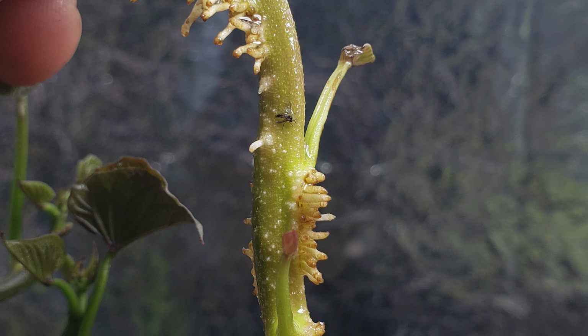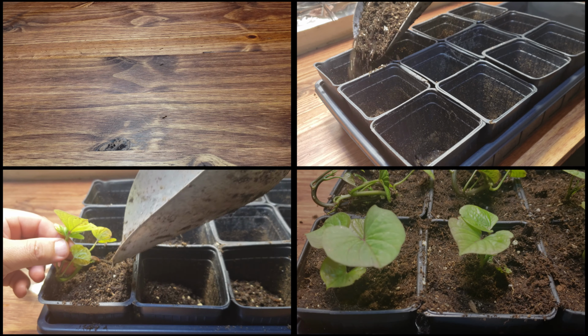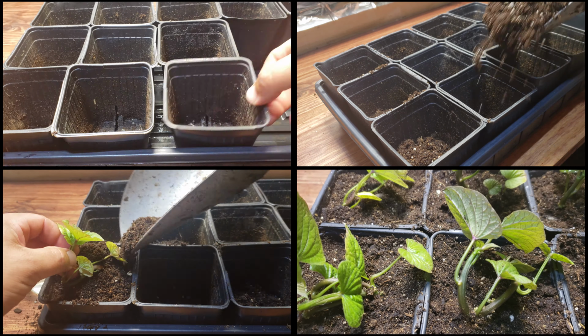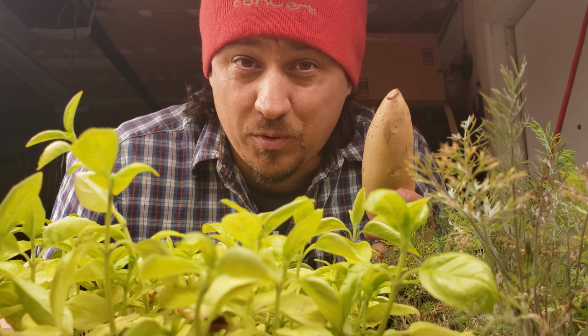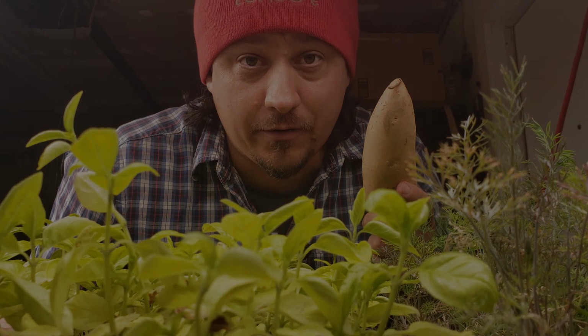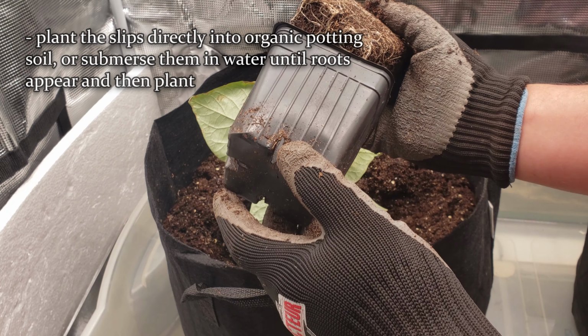Once I confirm a viable slip has rooted, I go ahead and plant them into small pots. It doesn't take long, and before you know it, you've got dozens of sweet potato starter plants. Now, begin this whole process at least 6 to 8 weeks before you want to plant your sweet potatoes out in the garden. Planting the well-started slips is easy.